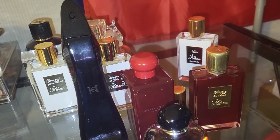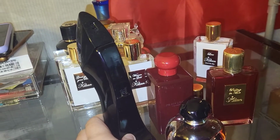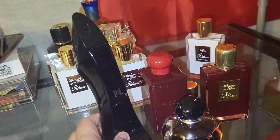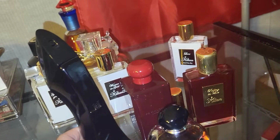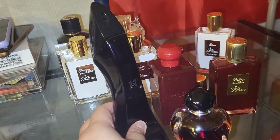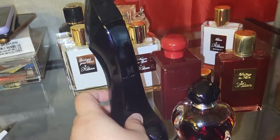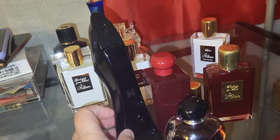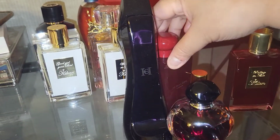Why it is compared to Rolling in Love is because this also has almond on top, and it has tuberose, iris, and tonka bean. So they are about 70 to 80% similar. Most of the notes of Rolling in Love are here, and this also has good performance. It has moderate projection and moderate to good longevity, about 6 hours, and if I layer it with that almond oil, it will last 8 hours too. This is good. This is also good. So those are the cheaper alternatives for Rolling in Love.